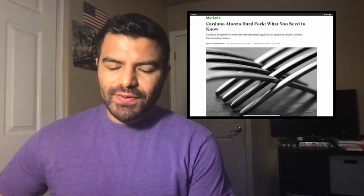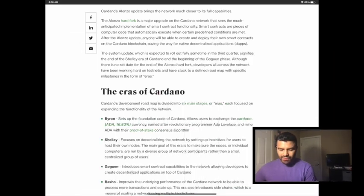So, Cardano Alonzo hard fork. Cardano Alonzo's update brings the network much closer to its full capabilities. The Alonzo hard fork is a major upgrade on the Cardano network that sees the much anticipated implementation of smart contract functionality. Smart contracts are pieces of computer code that automatically execute when certain predefined conditions are met. After the Alonzo update, anyone will be able to create and deploy their own smart contracts on the Cardano blockchain network, paving the way for native decentralized applications, or DApps.